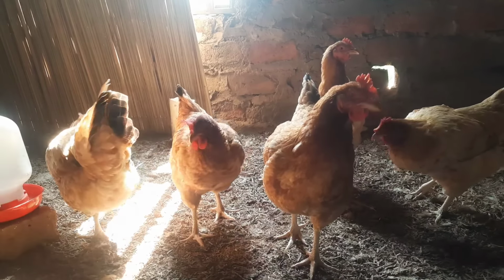I think I put more than enough, so I'm going to spread it out so that we have it covering the lower section of the pot.